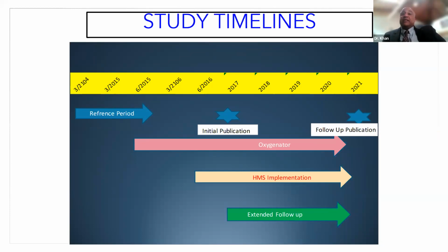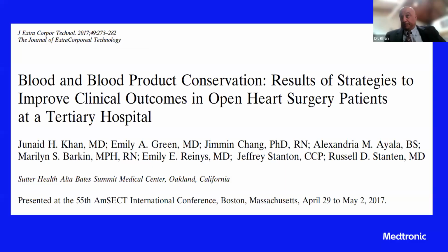And then we started in 2016, the HMS system. Our initial publication was in 2017. And then we had an extended follow-up period, and that data was published in 2021. Next. So here's our initial study, which is the blood and blood product conservation results of strategies to improve clinical outcomes in open heart surgery patients at a tertiary hospital. And this was presented at the AMSAC in 2017. Next.